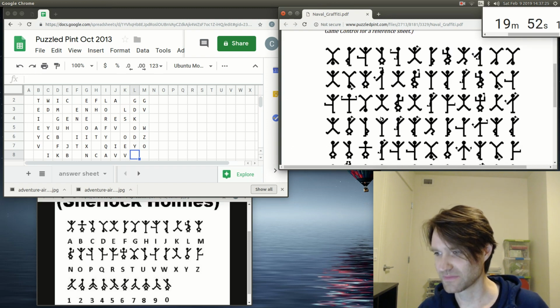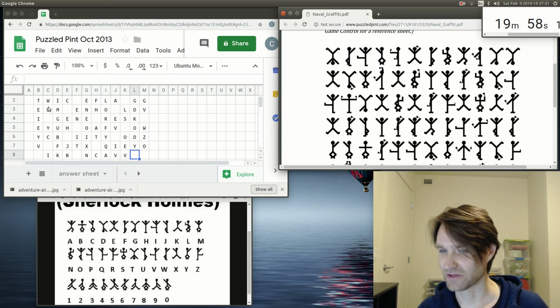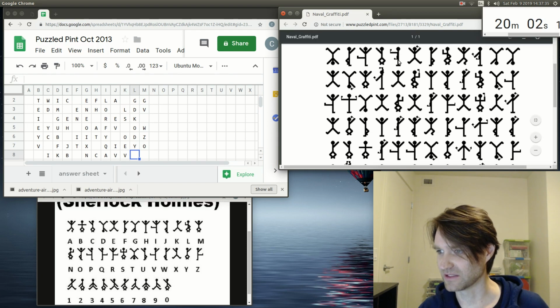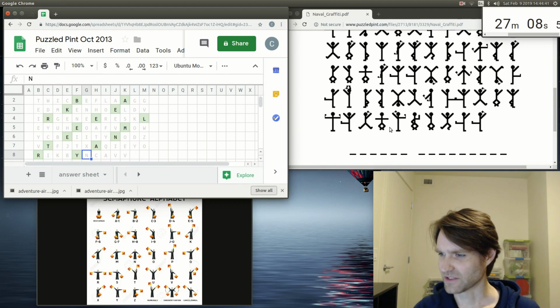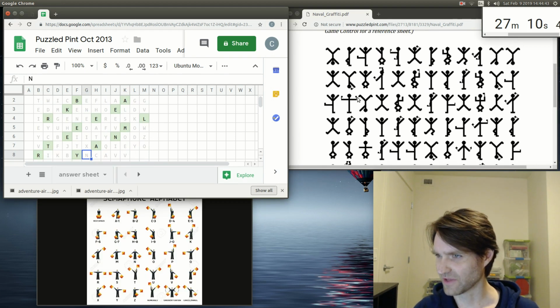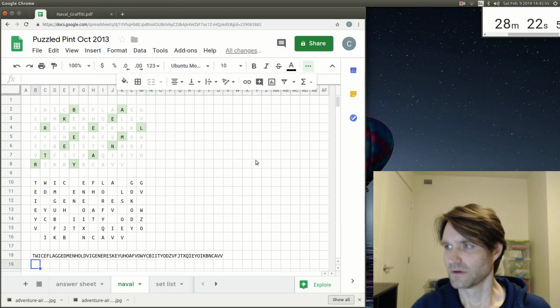So I assume, another common thing in puzzles, that when there's two flags being held, this is a semaphore. So now what I'm going to do is go back through and decode the man holding two flags as semaphore. Okay, so the men with two flags in semaphore spell out Baker Elementary, which is good, but we are not done yet.